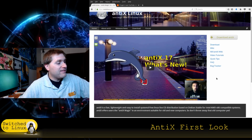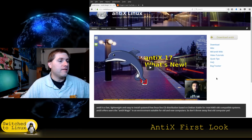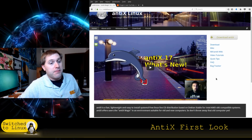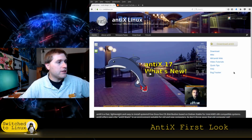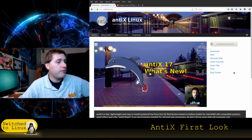I have installed this into a VirtualBox. I have done nothing else with this. So if you're really into this and you're all familiar with it, then you're probably going to think I'm a noob, because I am at this distro. But I wanted to pull it out just because they have a new edition out. I think it was released today or sometime earlier this week anyway.